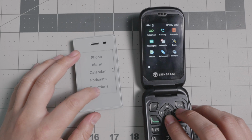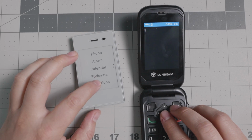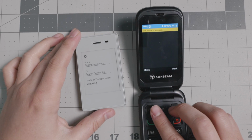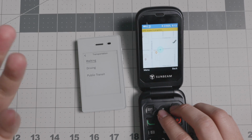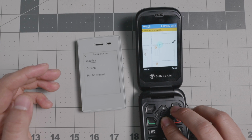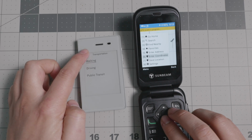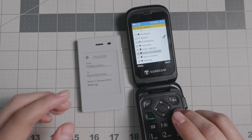It's a little bit of a different interface, of course, but you can use it. See right here, this is navigation, and it does also have Waze. Waze only works with a touchscreen, though, and it doesn't come in every device. The iPhone 2 has kind of like similar abilities, and here you can locate and enter the addresses that you need. Same thing with the iPhone 2, but the Sunbeam one is a little bit more reliable.